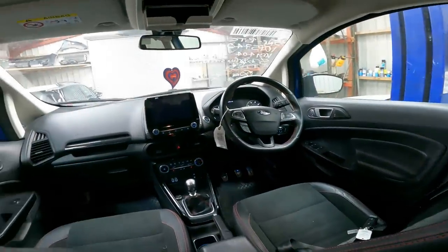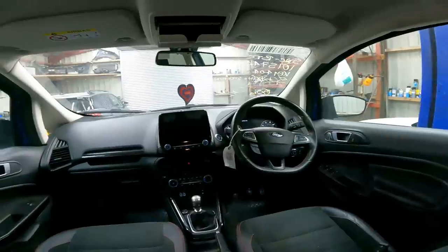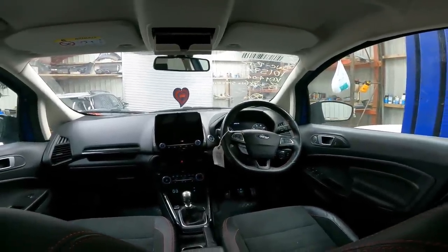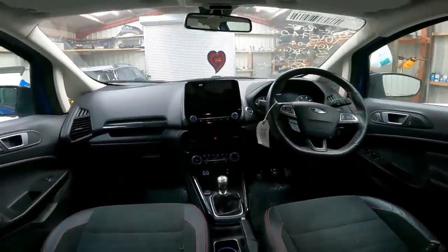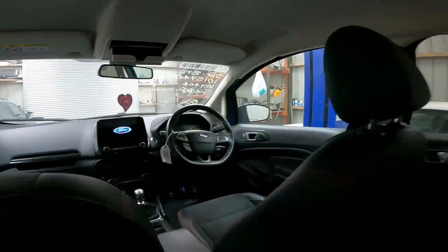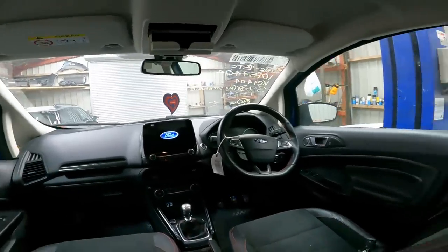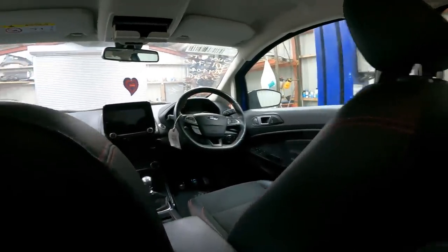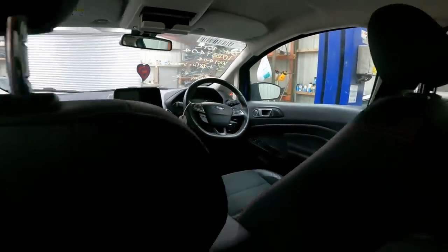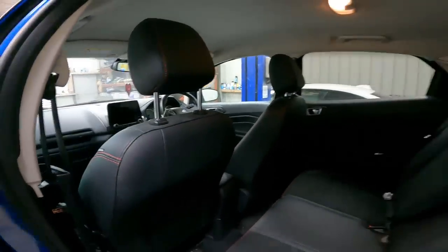All your normal, well, your upgraded facelift interior, touchscreen, 24,759 miles, 6-speed. It's a nice car. I do like these. That's Ford badges just come on screen. Yeah, very nice. Two keys this came with as well. It's all keyless, obviously.